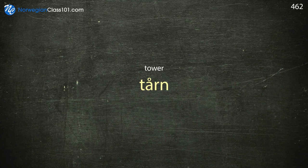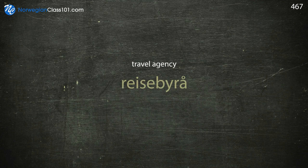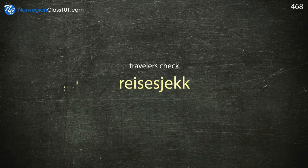Toy. Leketøy. Track and field. Friidrett. Train. Tog. Travel. Å reise. Travel agency. Reisebyrå. Traveler's check. Reisesjekk.